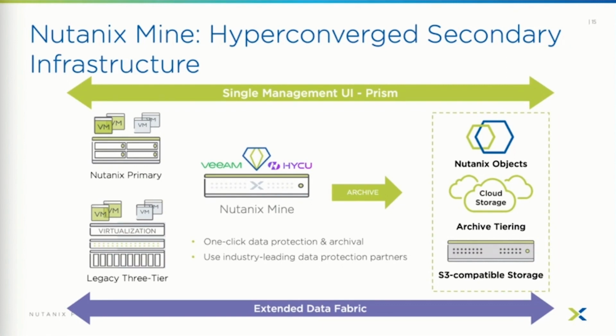Mine is also entirely self-sufficient. It's a turnkey solution providing compute, memory, storage, and data backup. Archive tiering is also an option, such as would be the case with Nutanix Objects, Cloud, or any S3 compatible storage. And so the key use cases for Mine are data protection, recovery, compliance, and long-term retention and archival.